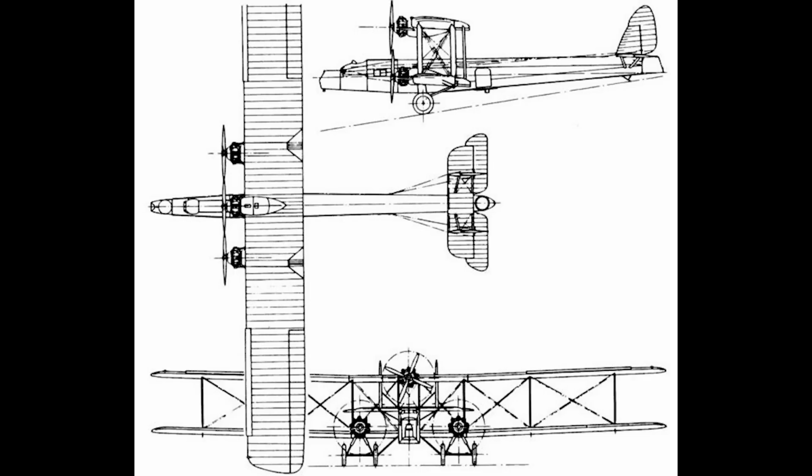Then, further weight testing revealed that a four-wheel undercarriage would be required, and this raised further concerns about drag, takeoff performance, and ground handling. But all of these paled in comparison to the general challenge of actually building the thing. Construction dragged on, and on, and on, with de Havilland's team constantly frustrated by the challenges of working with the complex metal framework of the wings.